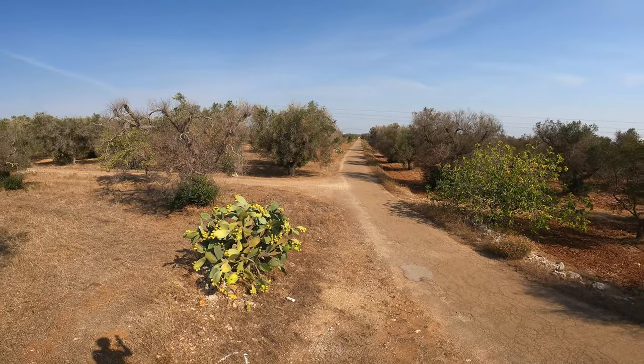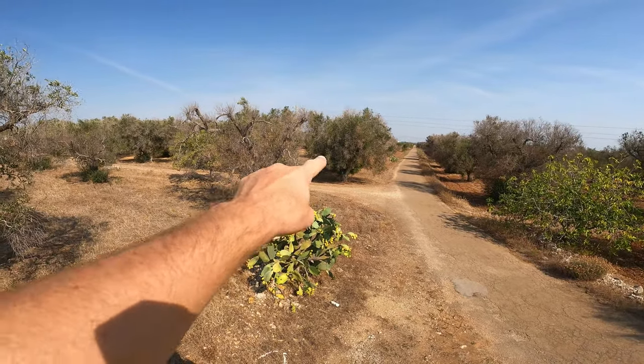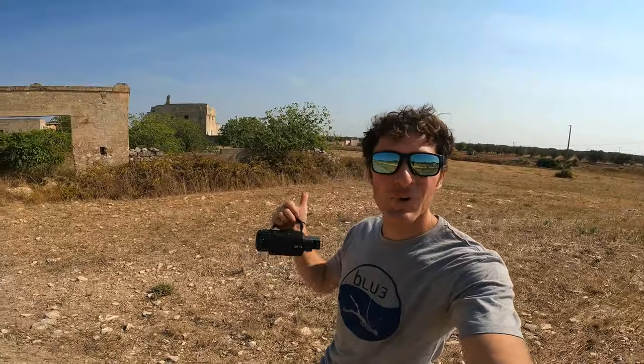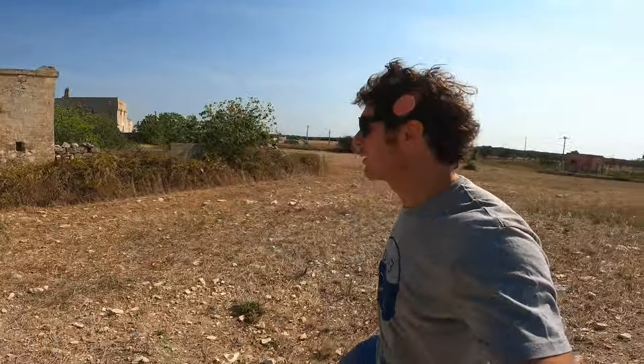It seems like a very desolate land, but actually these are all olive trees. In this part of Europe, in this southern Italy area, this is what it looks like. Olive groves, prickly pear trees, fig trees. All right. Let's go find some ripened figs. Yeah, this abandoned Masseria is filled with fig trees.